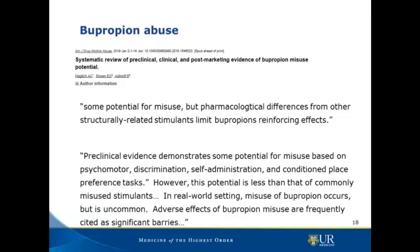Misuse of bupropion occurs, but is uncommon. I think actually in certain populations it is more common, as people have suggested in regional variations, and they suggested that adverse effects of bupropion misuse are frequently cited as significant barriers. So the seizures, the serotonin syndrome. People don't like the twitching, but it is a substance of opportunity. If it's around and nothing else is there, I've definitely seen people seem to tolerate the potential adverse effects.